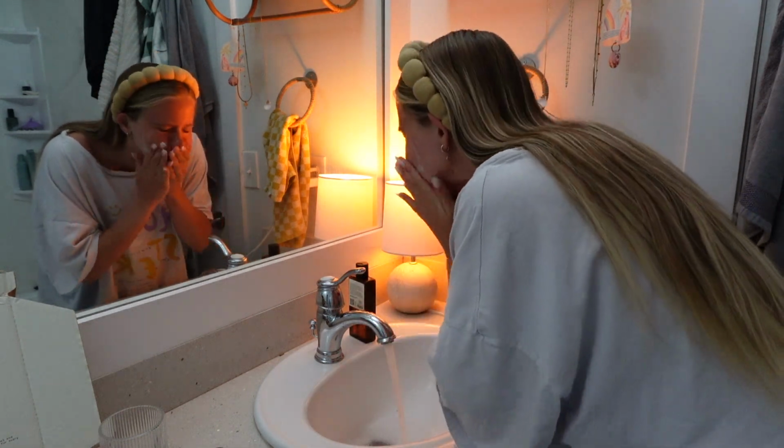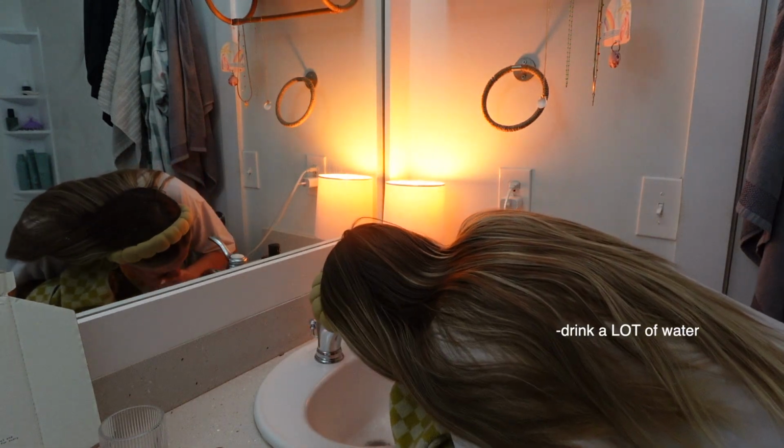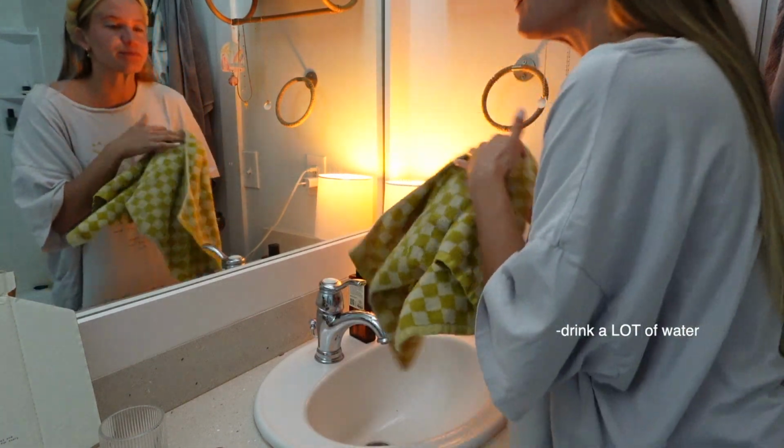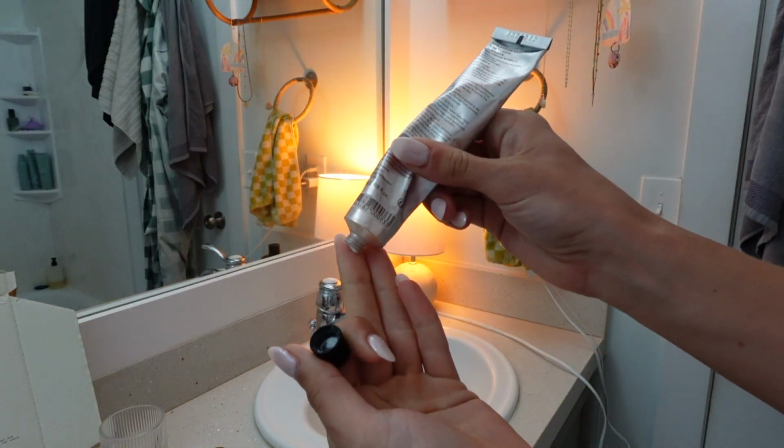I usually wake up and have water first thing in the morning because I do not drink enough water during the night or right before bed in pregnancy because I don't want to have to wake up to pee a million times. So I try to hydrate really, really well in the morning and throughout the day.